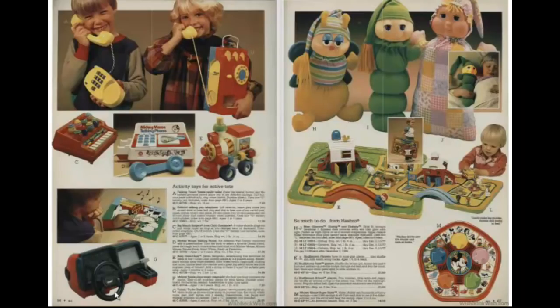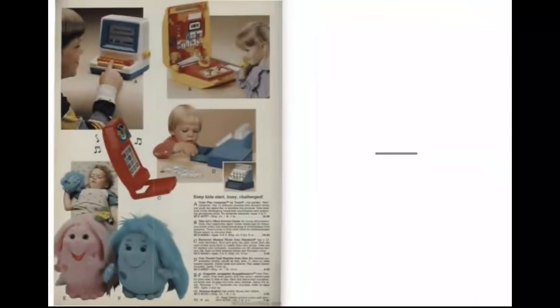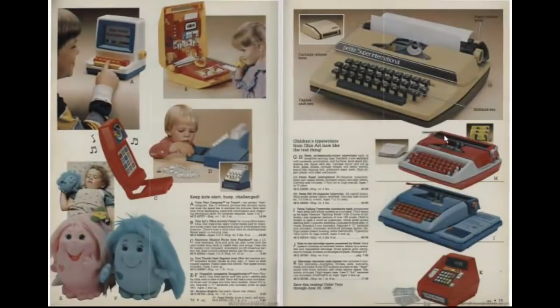But again, if I had been around in 1984 as a child, I probably would have loved that because I used to love car-related toys as a kid. If I find one at a Goodwill, I definitely will grab it. But I'm not in really big hurry to get one. All right, page 76. We've got some children's typewriters, along with a children's cash register. I had something similar to that growing up in the 90s. Page 80.